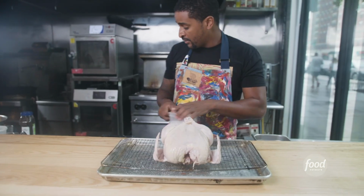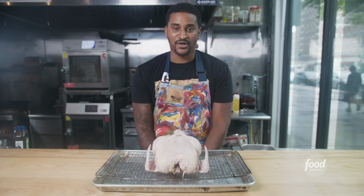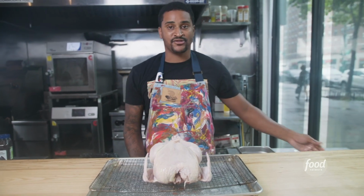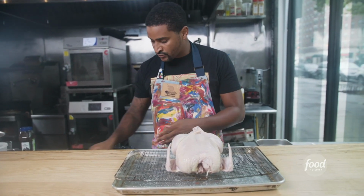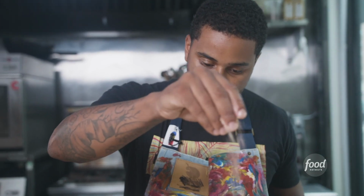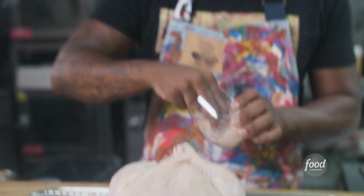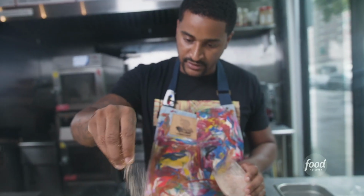Okay. Now, you don't have to do anything else if you don't want to. You put it right in the oven, just like this. You don't have to do anything else. But I like to add a little bit of spice rub: onion powder, garlic powder, smoked paprika and thyme. I'm just gonna sprinkle this all over the bird, right? I want some of that flavor. We're gonna put it in the oven.